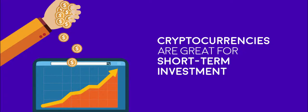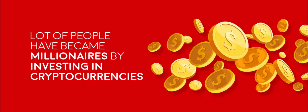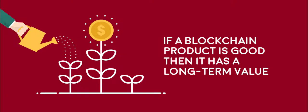Another thing is that for short-term investment, it's great. A lot of people have become millionaires or billionaires in the last couple of years by investing in cryptocurrency, and that has been a very, very exciting market. So for short-term investment, it has been gold. And for long-term investment too, some of these products on which the coins are based are being touted as futuristic products that will be used by everybody in the future, and these coins will hence become very, very important.